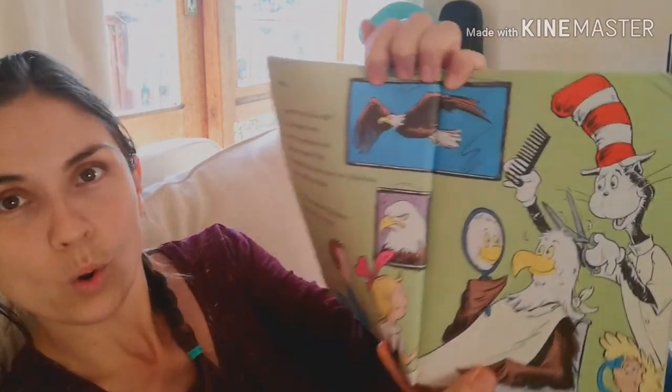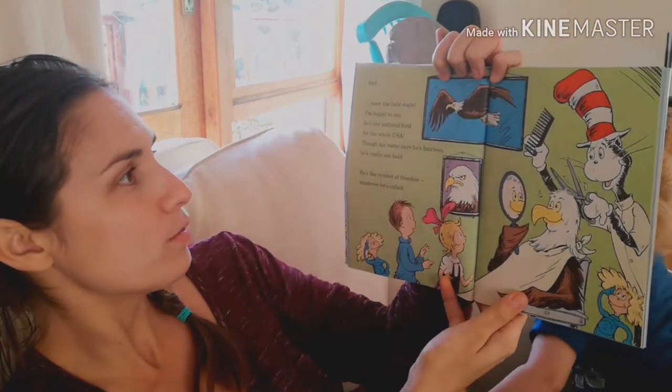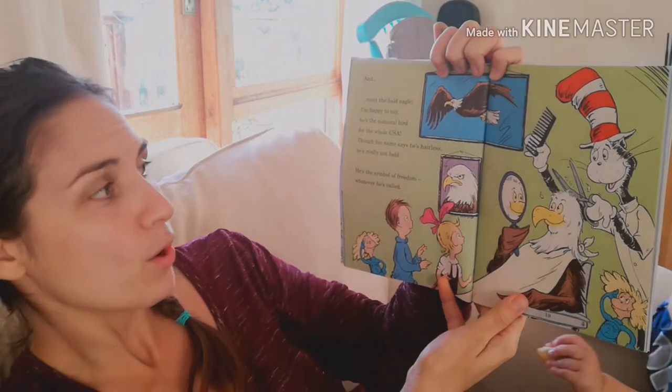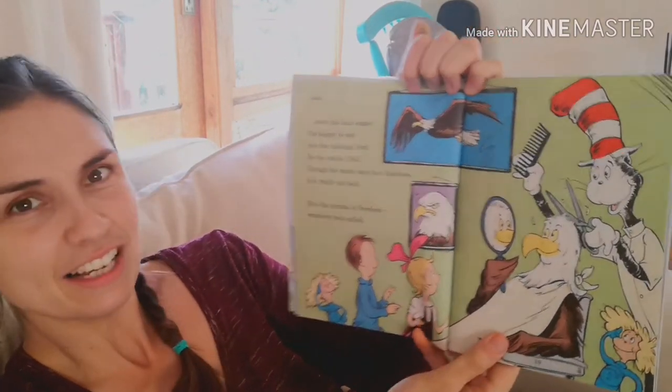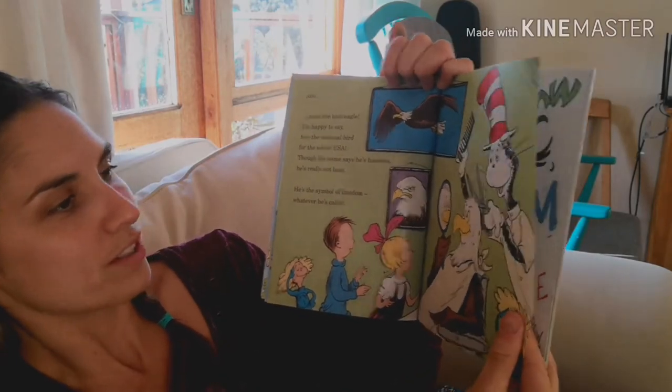And meet the bald eagle. I'm happy to say he's the national bird for the whole USA. Though his name says he's hairless, he's really not bald. He's the symbol of freedom, whatever he's called.